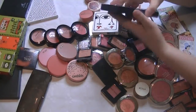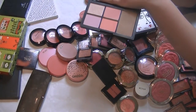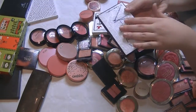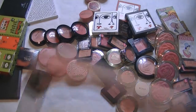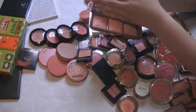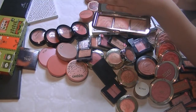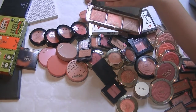Also, this NARS Virtual Domination palette. It has the Laguna bronzer as well. It's not going anywhere. I really love the amount of product that I got for the price of this, so that's a keeper. Also, the Hourglass Ambient Lighting Blush Palette. Of course, it ain't going anywhere. Love this palette, and yeah, especially Mood Exposure over there.